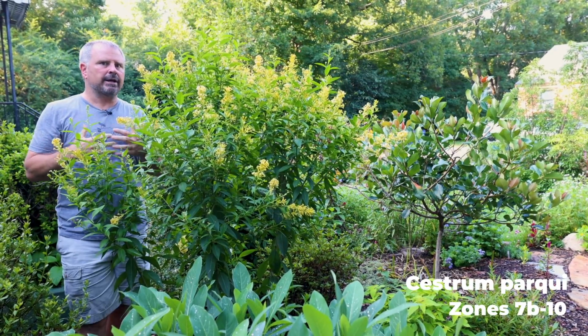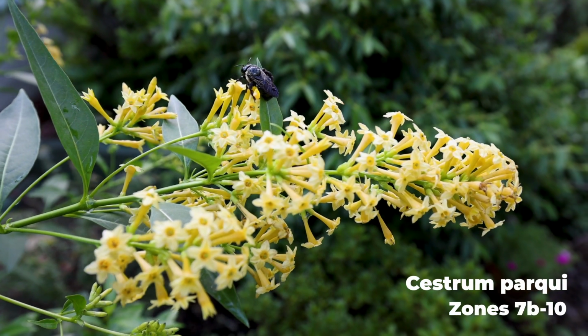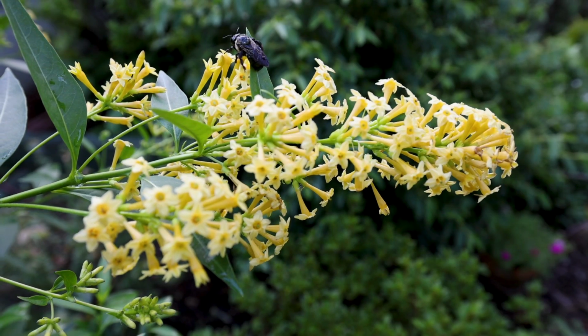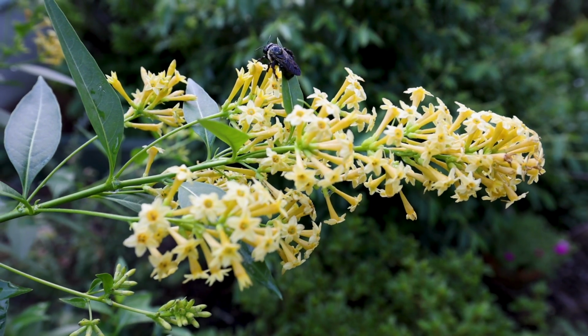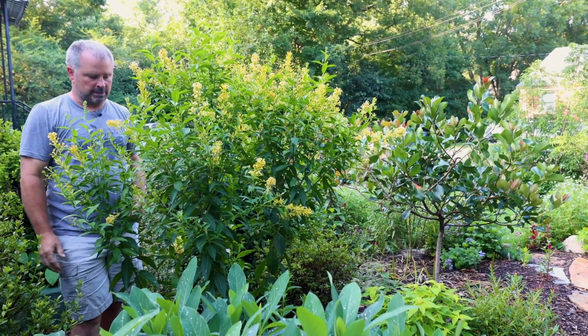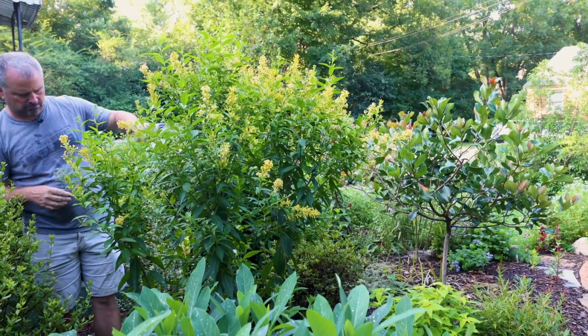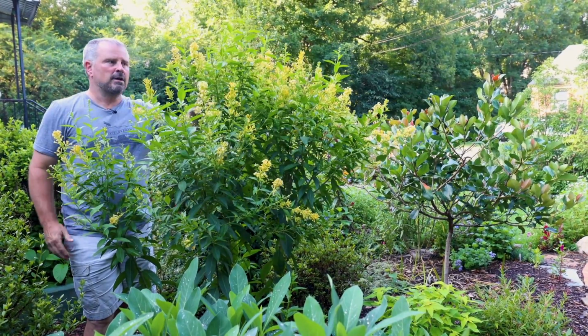One other thing that was pruned hard in those pruning videos was the Cestrum parqui. In my area, in zone 7B, these can be killed pretty much to the ground, or killed halfway to the ground. This one got killed to the ground and then had like 8 or 10 new branches coming up from the ground for this year. So I had to get that under control in that video. I cut it down to 5 main branches coming up, and you can see that now it's in full flower.